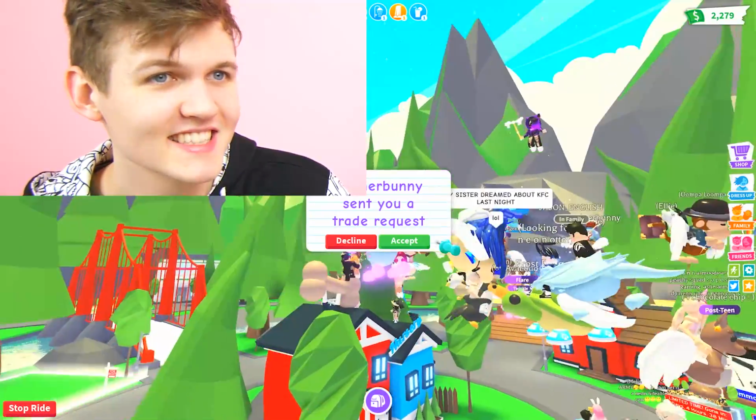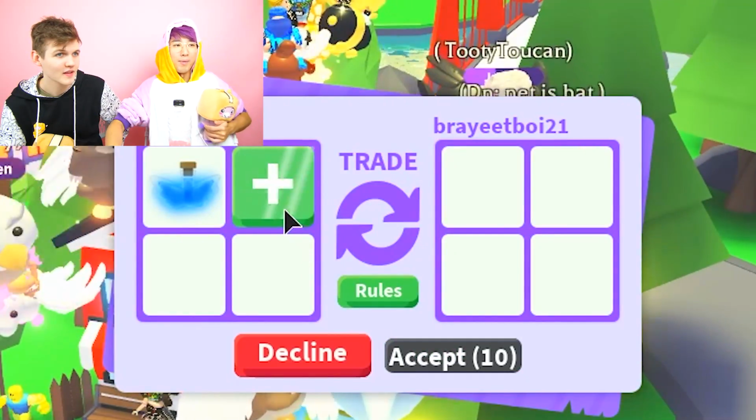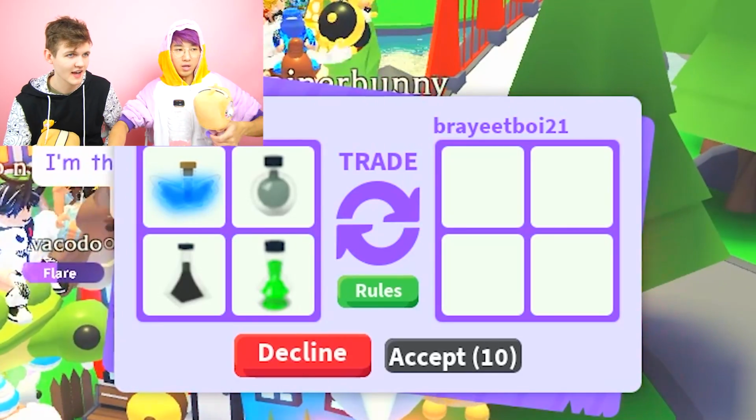Wait, that was crazy. That trade was insane. Okay, I'm finding new people to trade with. We're out of ride potions. We only have one fly potion left. This is our last potion. Oh, and the big head potion that I traded. Oh, yeah. I can put all these in here. Okay. Nice. All right, let's see.